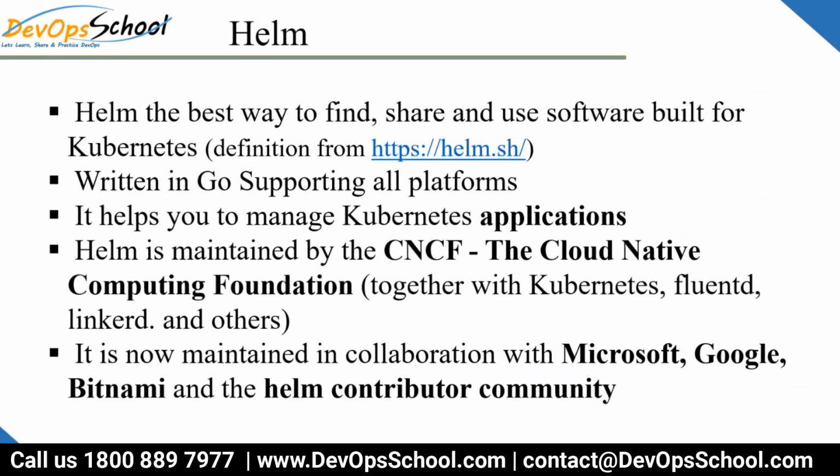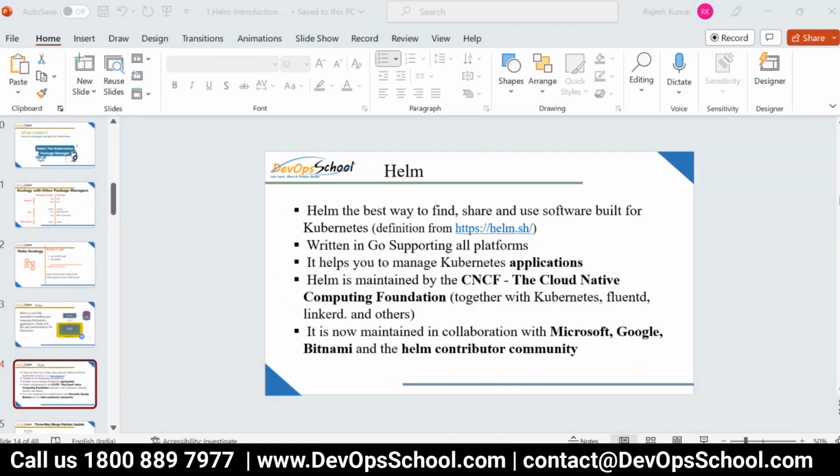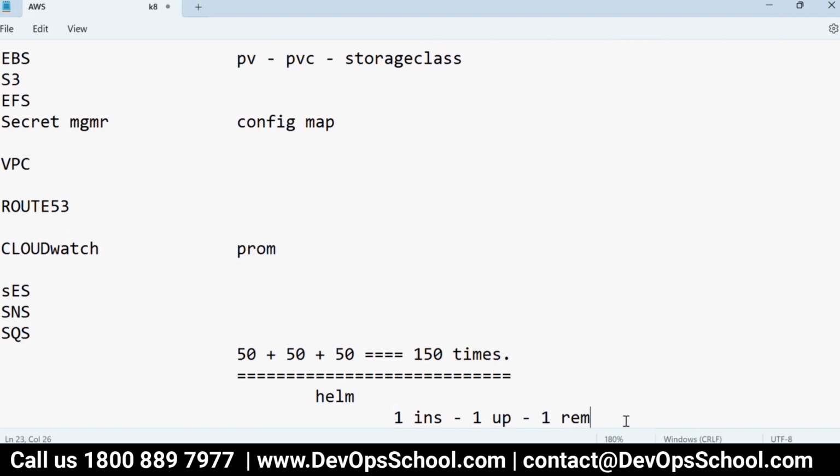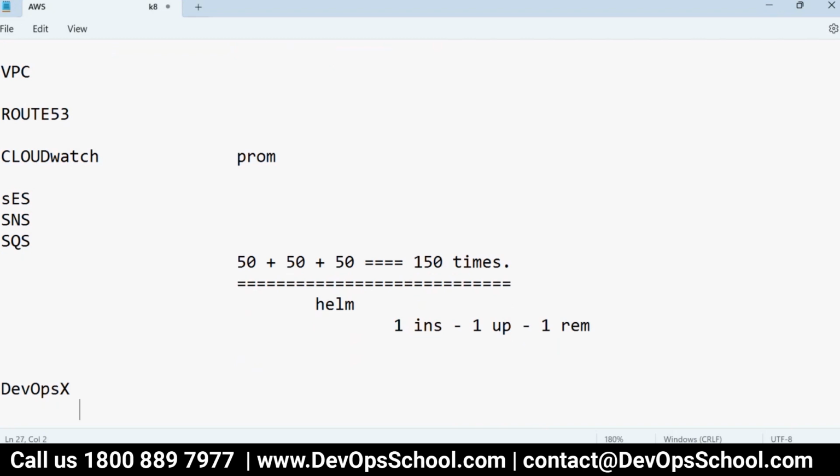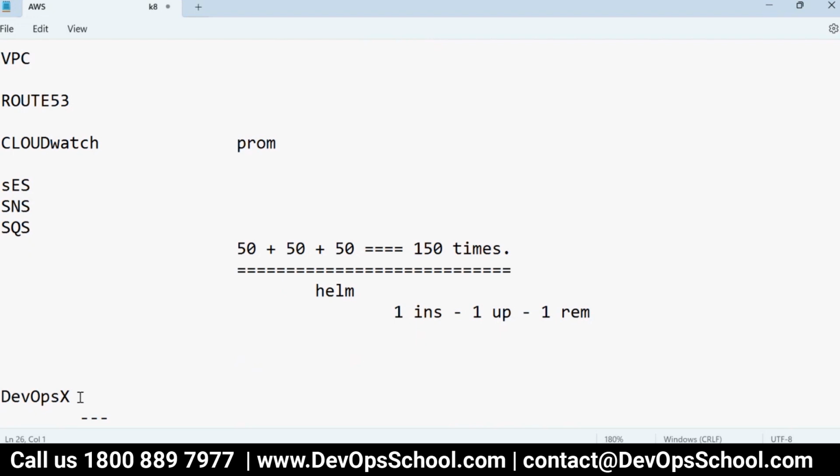So Helm is the best way to find a package. See, I think you are developing one product. The product name is DevOps X. So think about it. I'll put it in a more contextual way. This product you have developed, and tell me one thing.